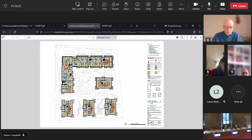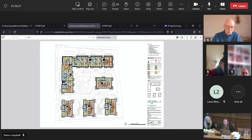And then it's a similar situation. It's the western elevation as it relates to the hotel in terms of noise output within those areas.